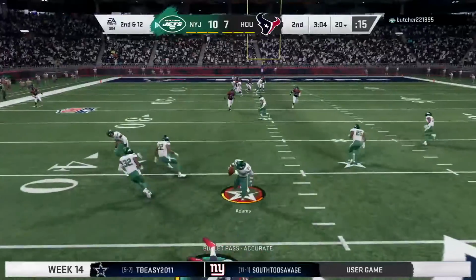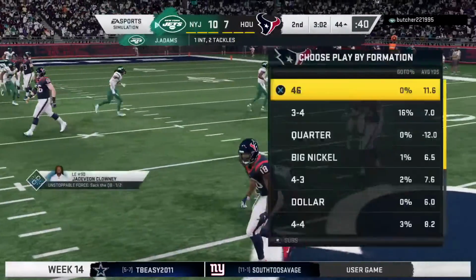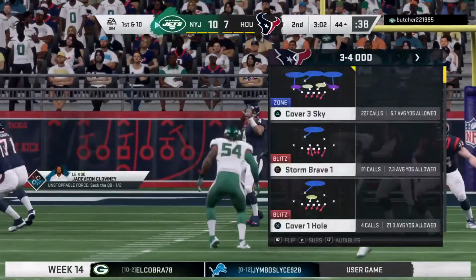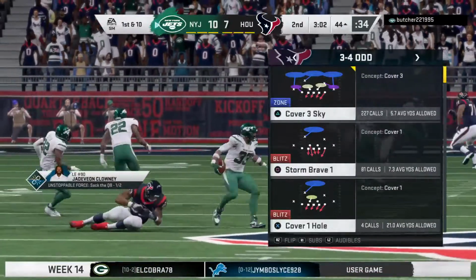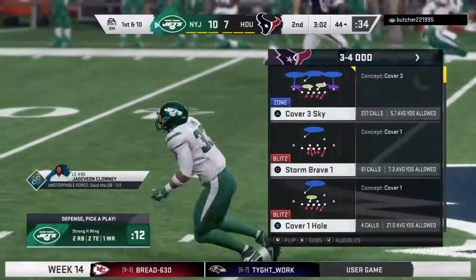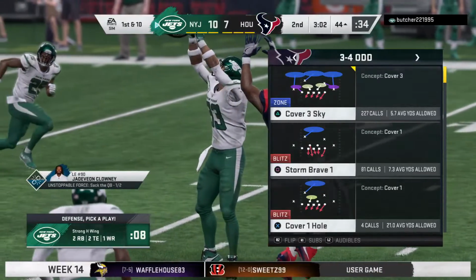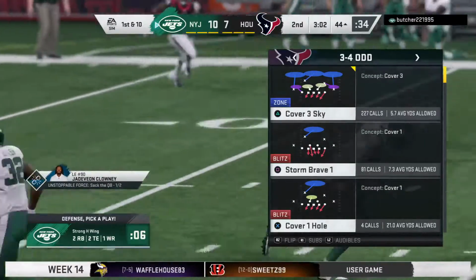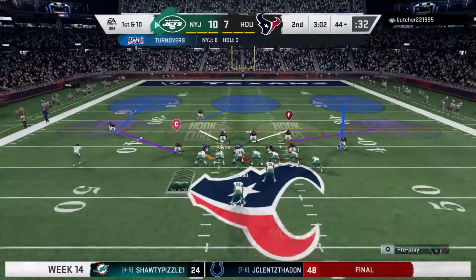Into heavy traffic, and it's intercepted. Picked off by Jamal Adams. And they'll take over inside the 45 at the 44-yard line. When a team's turned it over 3 times in the first half, we just look at the offense and say, guys, what are you doing? But instead, we really should be looking at the defense. They've created the takeaways. 2 interceptions, 1 caused fumble. They played awfully well swarming to the ball here in the first half.